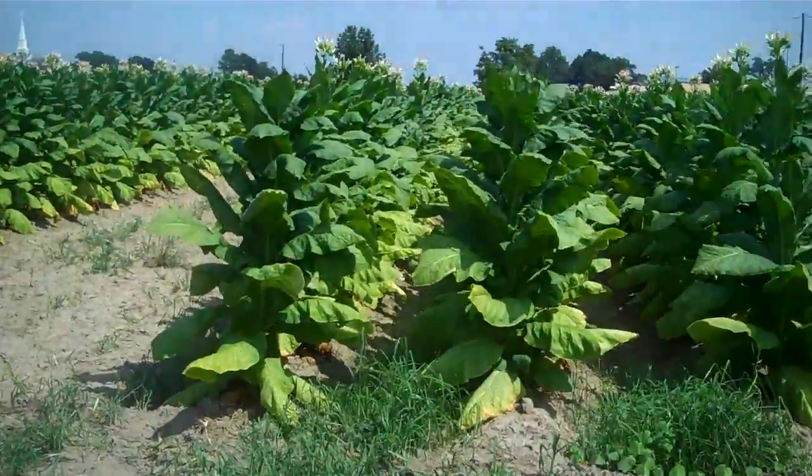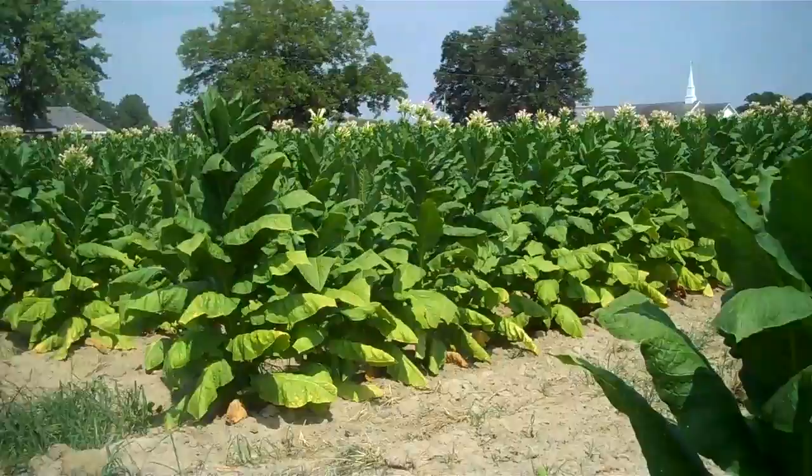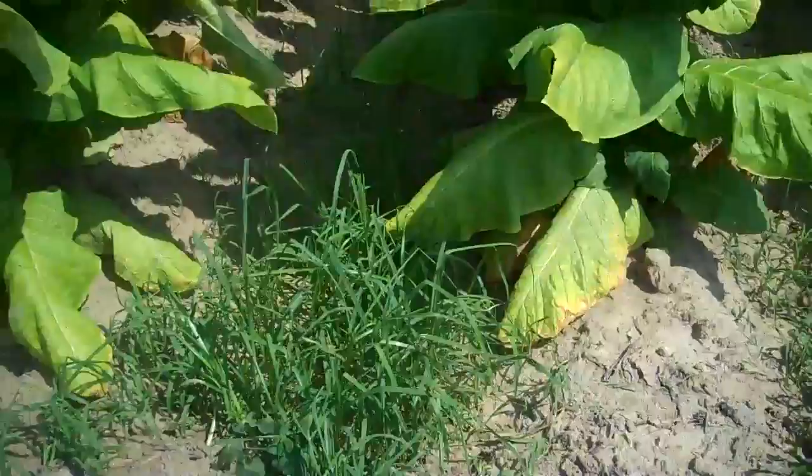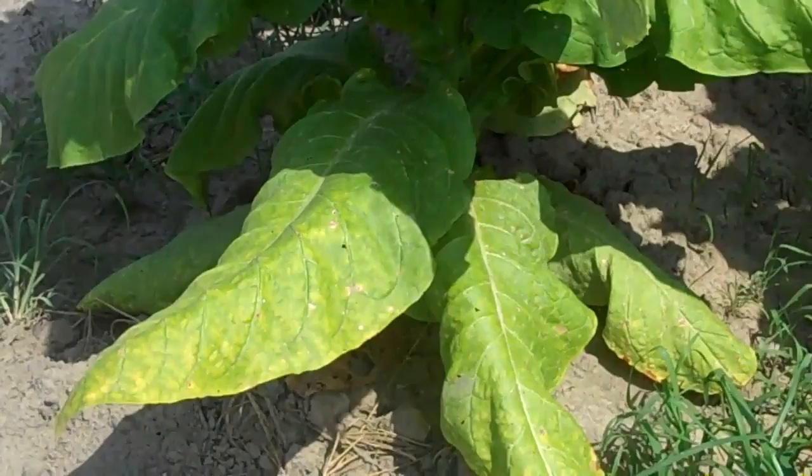Have you ever wondered what tobacco looks like on the plant? Well, here it is. This is row after row of tobacco. It's known as the golden leaf. And if you look at it, it's grown in these rows of dirt that the tractors push together. If you notice too, the bottom of the plant, the leaves get real big.